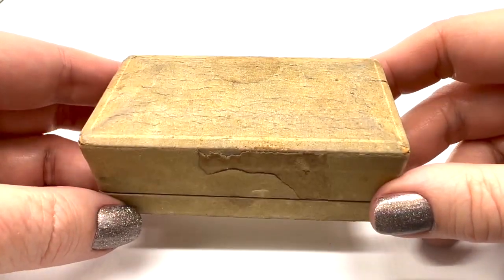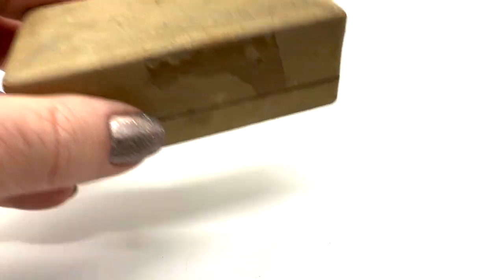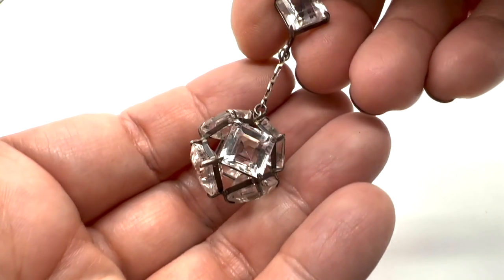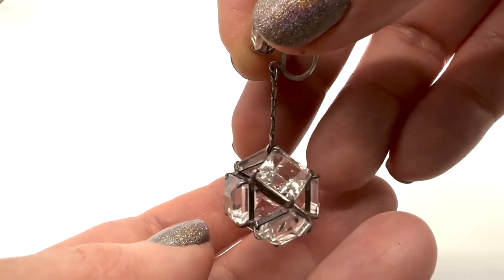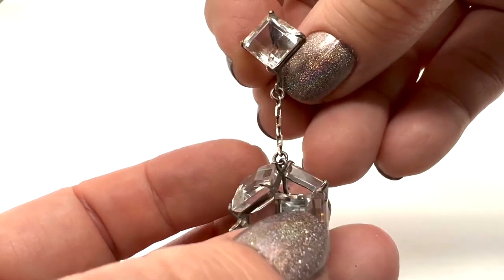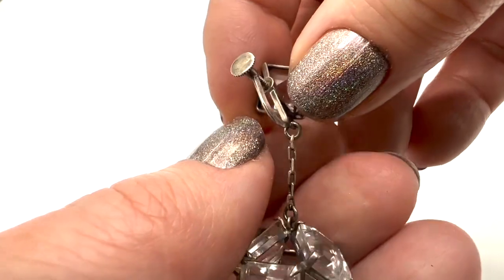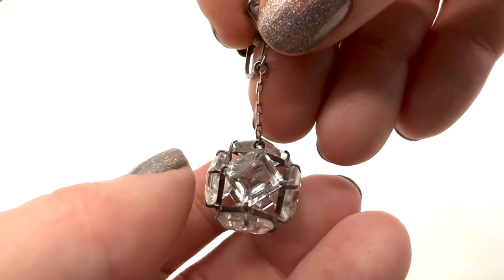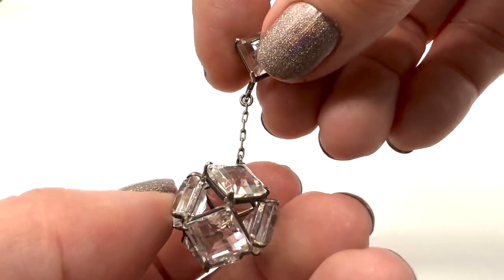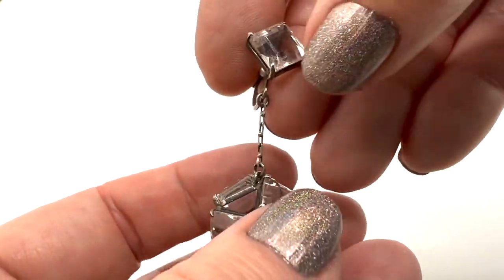And then I saw this old box, so I was immediately intrigued. All right, I'll show you what's in here first. I open up the box and I see this. This is not glass. This is rock crystal. This is exquisite. It's a screw back, so it can't be too old, right? Maybe 30s or 40s, maybe newer. But boy, is this beautifully, beautifully made.